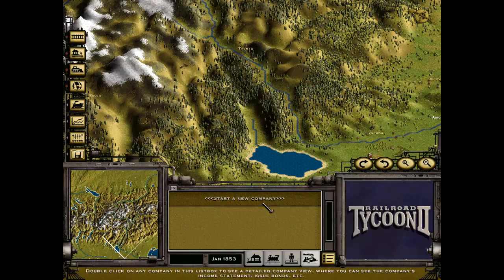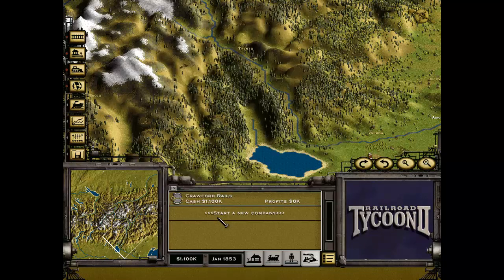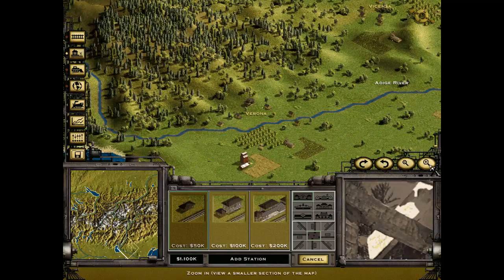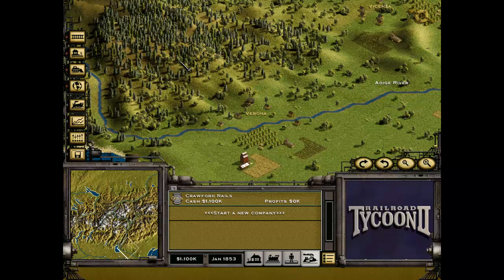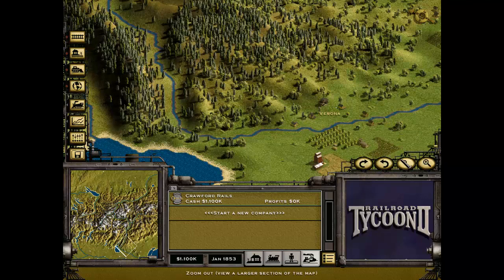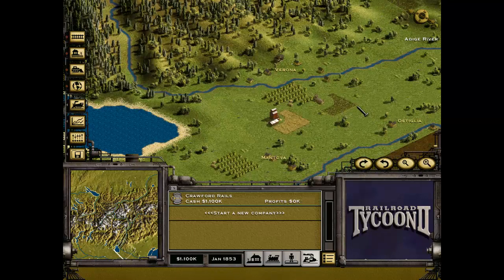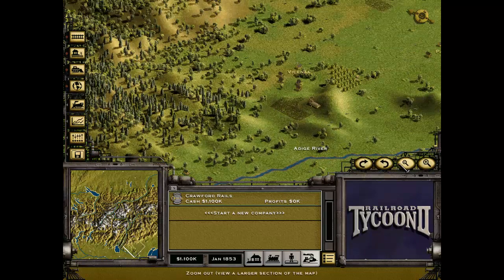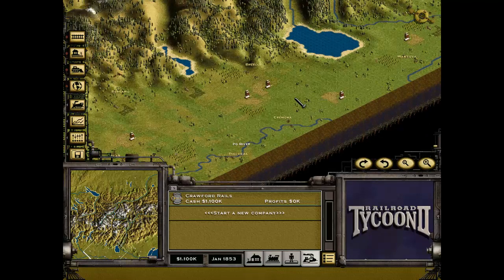Let's start a company up. Crawford Rails. I'm happy to take as much money as I possibly can get my hands on, so I'm not going to worry about the going over just yet. I'm going to look at trying to get some money flowing my way. So we'll just look at what we've got here. We've got some cotton, I think that is, yeah, cotton. Then we've got some produce, some grain, plenty of stuff in here as well.